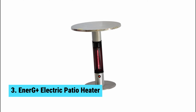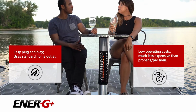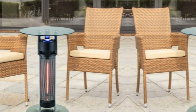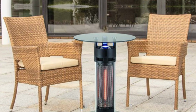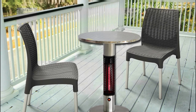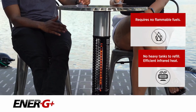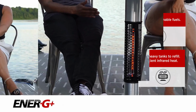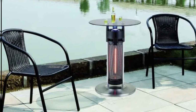At number 3, we have EnerG Plus Electric Patio Heater, the best electric patio heater. Stay warm outdoors with the EnerG Plus Electric Patio Heater. This reliable heater provides a quick and efficient way to heat your space during cool evenings. Standing over 50 inches tall, it effectively warms you from head to toe, even when sitting down. Unlike smaller tabletop units, this tall design ensures everyone gets cozy. Its 2-button remote is a convenient feature you'll appreciate. Control the heater without leaving your comfy seat.